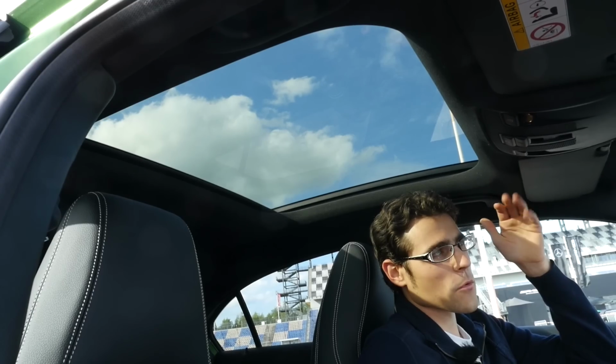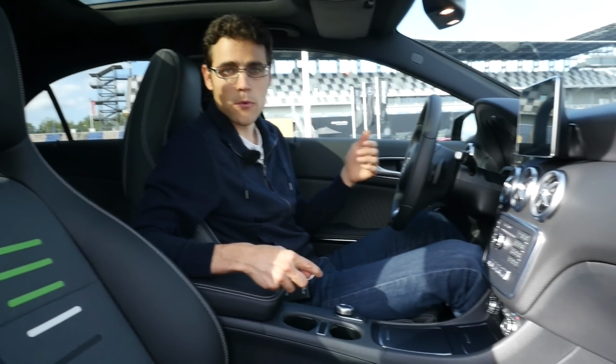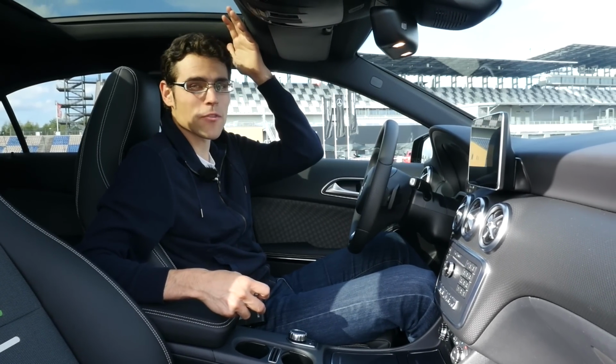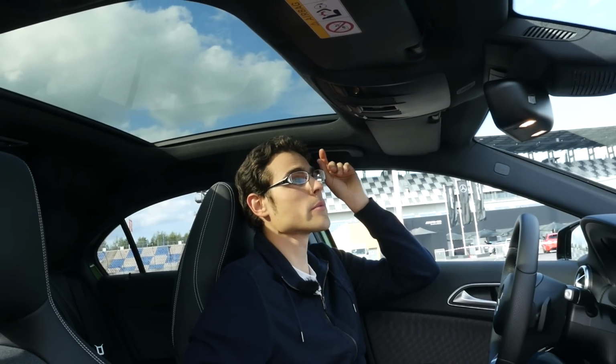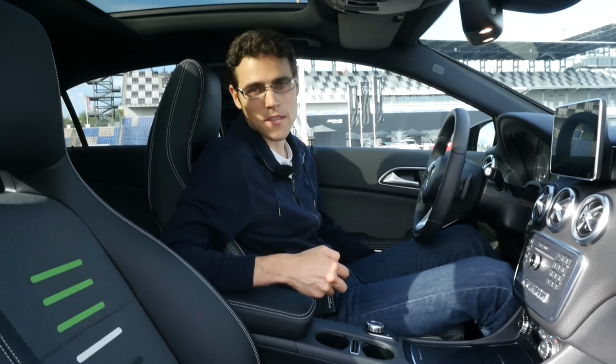Even what I, for example, realized that I had some other race cars, for example an Audi TT, when I had the helmet inside on the racetrack, I really hit the helmet on the ceiling. Here in the A-Class it was very fine, and even with the panoramic roof, I think it's still okay. And of course, you can always adjust the seat as well.